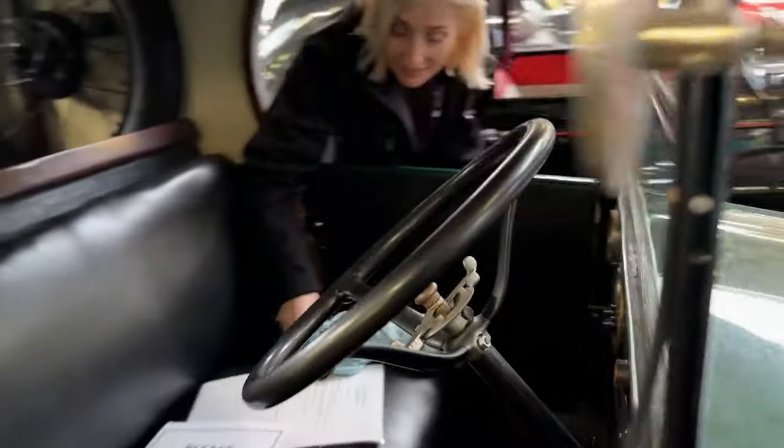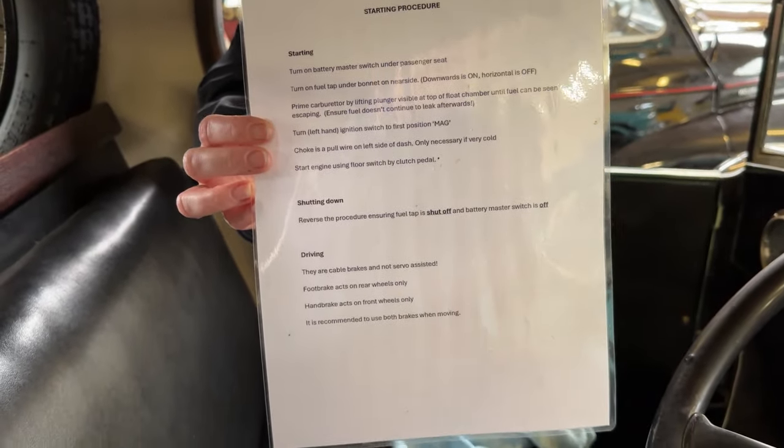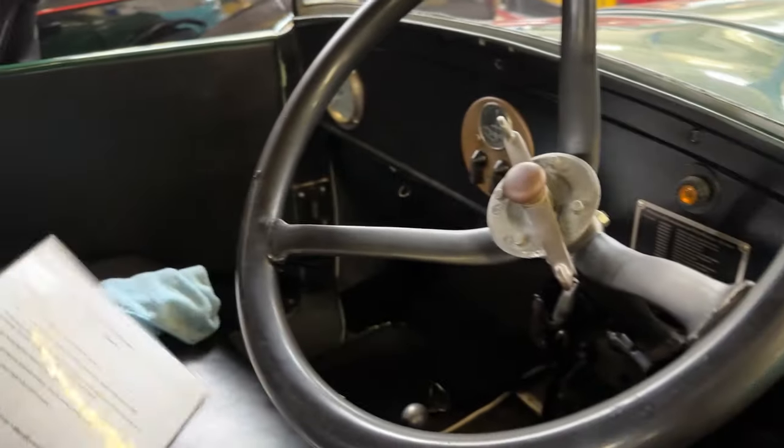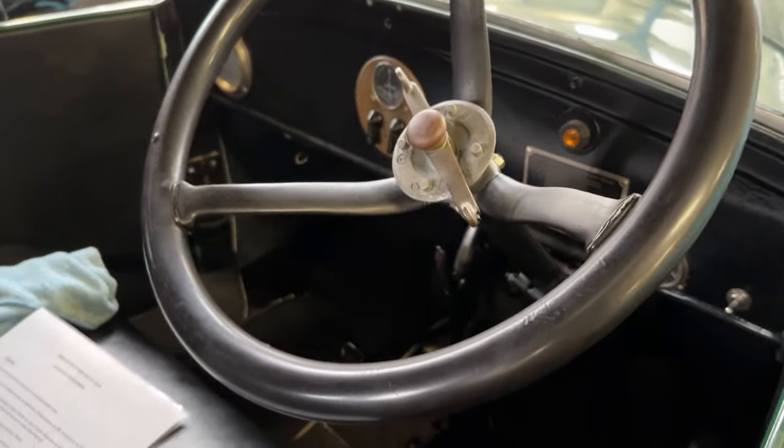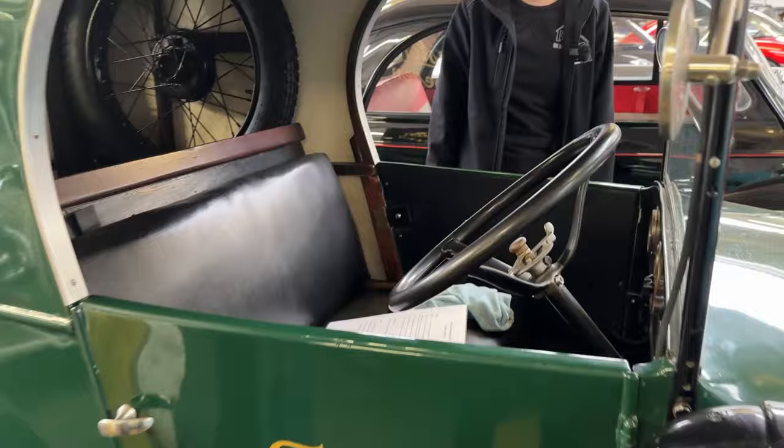We've got a starting handle here, but we've also got a little laminated sheet to tell you how to start it. Yeah, you'll need to know. But what a lovely thing this is. I mean, there's not much you can fit into the back of the van, to be honest. So from a practicality point of view, spare wheel. But you know what? It doesn't matter because it just looks lovely. I love it. Absolutely love this.